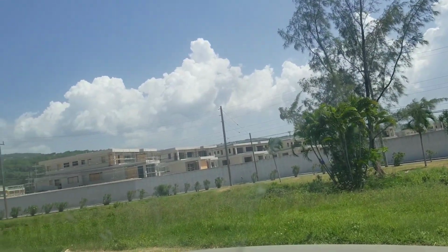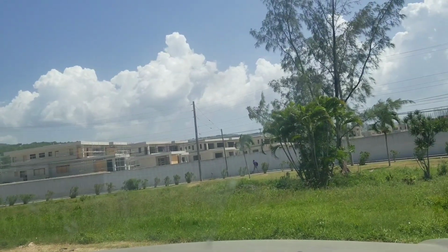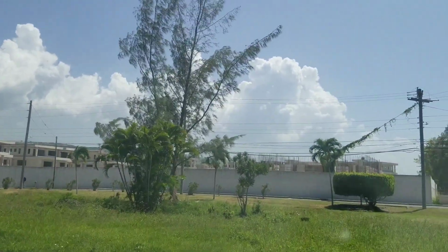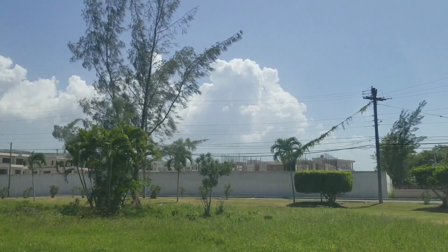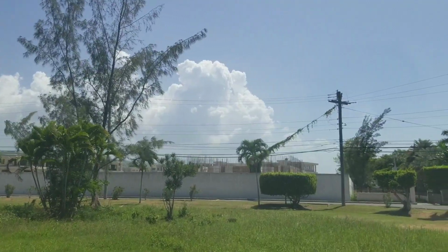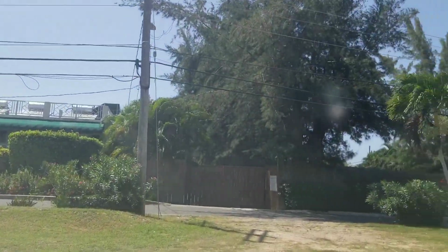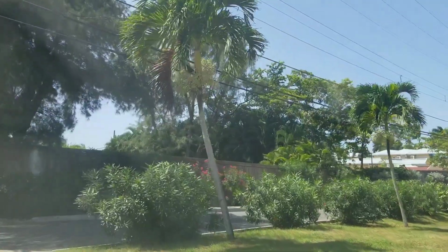And one of the reasons why Runaway Bay is getting a bypass is because of the increase in traffic that they expect on the north coast. Because you have a lot of developments in Ocho Rios, the entire north coast, Ocho Rios, Trelawney, Discovery Bay, even Runaway Bay has a lot of activities. They're actually building a hotel in Runaway Bay also. So we'll keep you guys updated on all these projects.